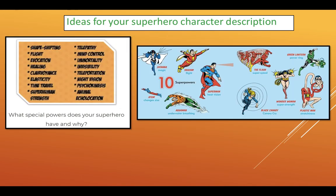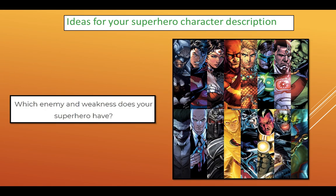Let's move forward again. What special powers does your superhero have and why? Now, the main thing to remember here is they don't have to be superpowers like a DC character or Marvel superhero. It's completely up to you. It could be all to do with fun and humor. It doesn't have to be serious and be something like Superman is going to defeat his nemesis. It's purely up to you. You may create powers that make people laugh rather than make people think, wow, I wish I could have heat vision, stuff like that.